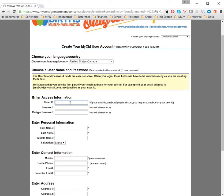You just select your language and country, and put in a user ID, and I will use Sally Smith, just a fake ID. I'm going to put in a password here, and make sure the password is the same. Any fields that have an asterisk beside them, that means that field is required. Any field that does not have an asterisk, like the middle name, is just optional. Okay, Smith, it's picking it up from when I did this before.